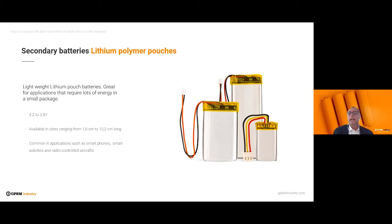Application is, I would like to say, all the things that need energy but that are smaller and thin. So everything is going in. It's not a round cell. It is really a pouch, as we call it, and it is really simple for using in applications that are really thin, such as smartwatches or a smartphone or anything that needs it in that sense.